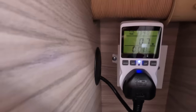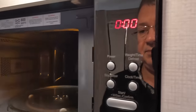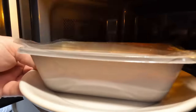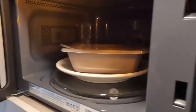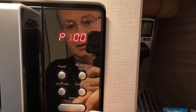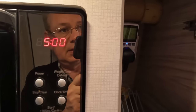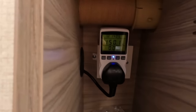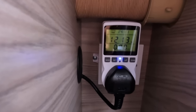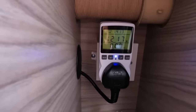Let's have a look and see how much the microwave consumes. So it's on standby at the moment and it's consuming 0.7 watts. But now let's pop something for lunch in. That's going to take 5 minutes. You see there, the power is running about 1200 watts.